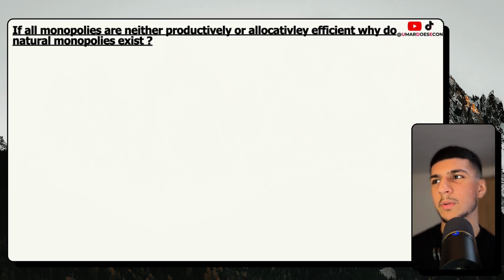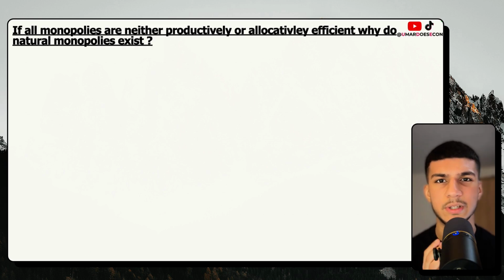Natural monopolies. Now, in a previous lesson, we discussed monopolies' efficiencies, and we came to the conclusion that monopolies are neither productively nor allocatively efficient, but they can be dynamically efficient. So now, if all monopolies are neither productively nor allocatively efficient, why do natural monopolies exist?